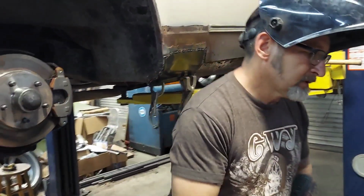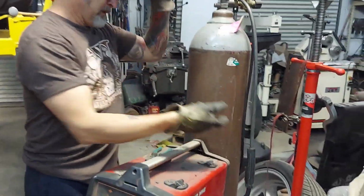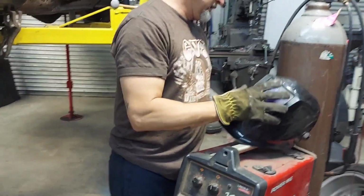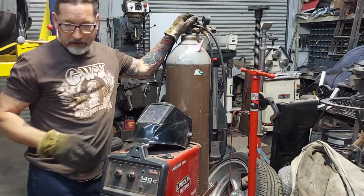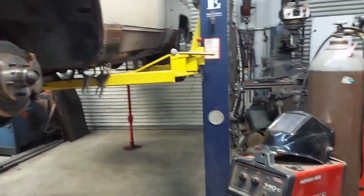I usually don't use this little machine with those two three wire. It's kind of backed up in the corner, but I really like it. It seems to weld these rusted panels really well. That's good. Don't work up the panel on the car.